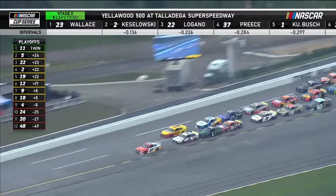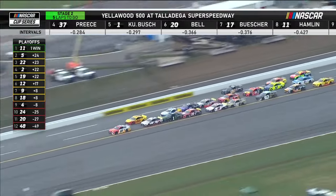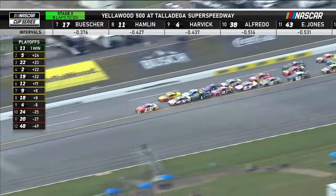Both lines coming back to the back bumper of the 23. Here comes Logano. What does Bubba Wallace do right here? Is he going to make this block? Is he going to stay in the bottom lane? Right now, he doesn't have to make a decision, but he's getting ready to. Here comes a big push for Logano.